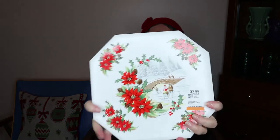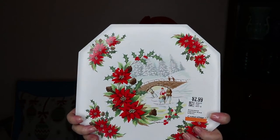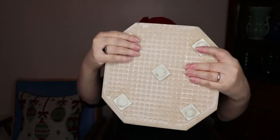Quite heavy, so it's like a tile. And there's that skater scene on it. And it's just got some rubber feet on the bottom.